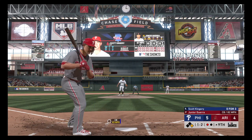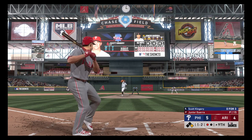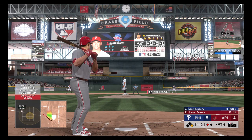And a breaking ball in the dirt that time for a ball. He didn't look overly fooled right there because a lot of pitchers will go to the breaking stuff 0-2, but he certainly looked ready for a breaker on that pitch. And it's fouled away.